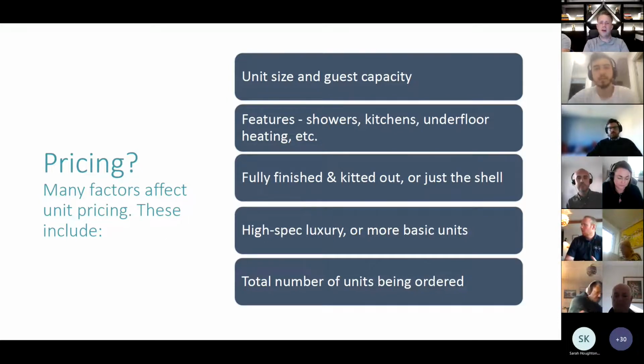Next, is it fully furnished? Is it fully finished and kitted out, or is it just a shell? So what you can do with manufacturers is you could buy even just a frame. So you could just buy the frame and build it all yourself, or you could buy just the exterior walls and roof and ceiling and floor, and then fit it out yourself. Or you could get it fully done, as you can see with ours. So you can massively reduce the cost by not getting it fully furnished, but obviously you then have cost down the line of doing that yourself. And that's just one you've got to weigh up.